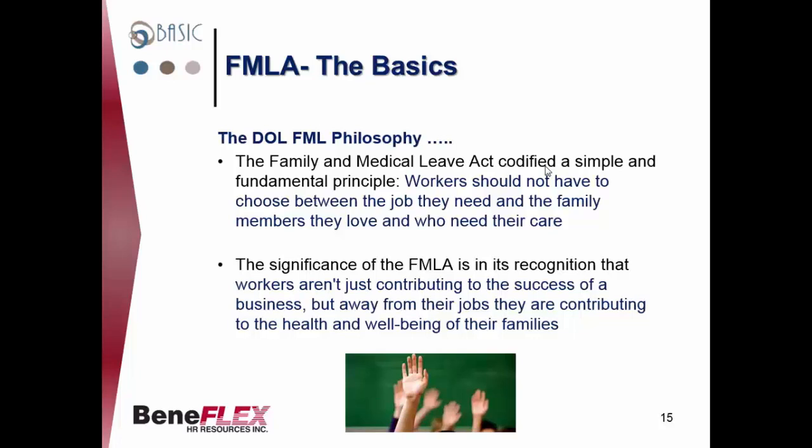Does it say employers are all great and wonderful and whatever you do is right? It does not. So if you look at the basic philosophy of the foundation of FMLA, that pretty much tells you workers aren't just contributing to the success of the business, but away from their jobs, they are contributing to the health and well-being of their families. And we all agree for that.